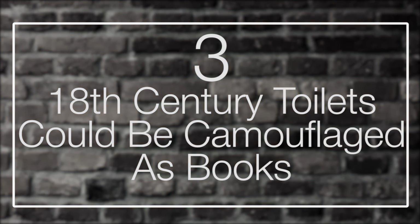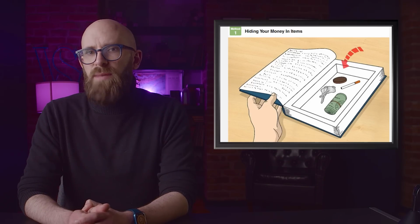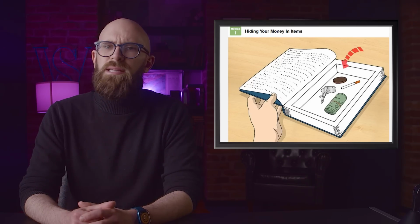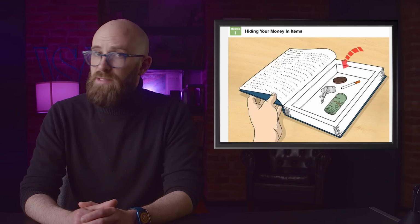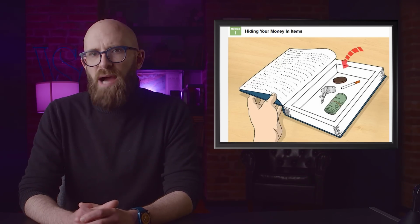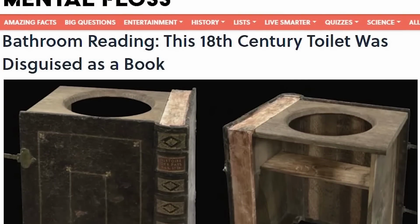Number 3. 18th century toilets could be camouflaged as books. Similar to the Disney method of hiding structures that are less than magical, people throughout history have sometimes needed to hide things that they didn't want others to see. Not for any security reasons, but more from a sense of propriety. That's how we ended up with camouflage toilets.